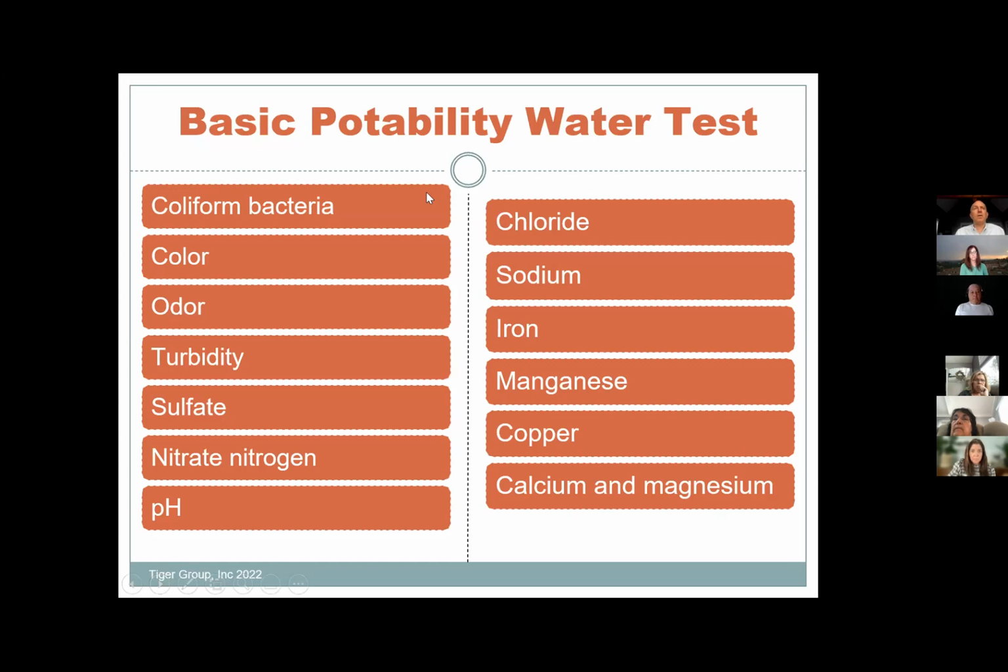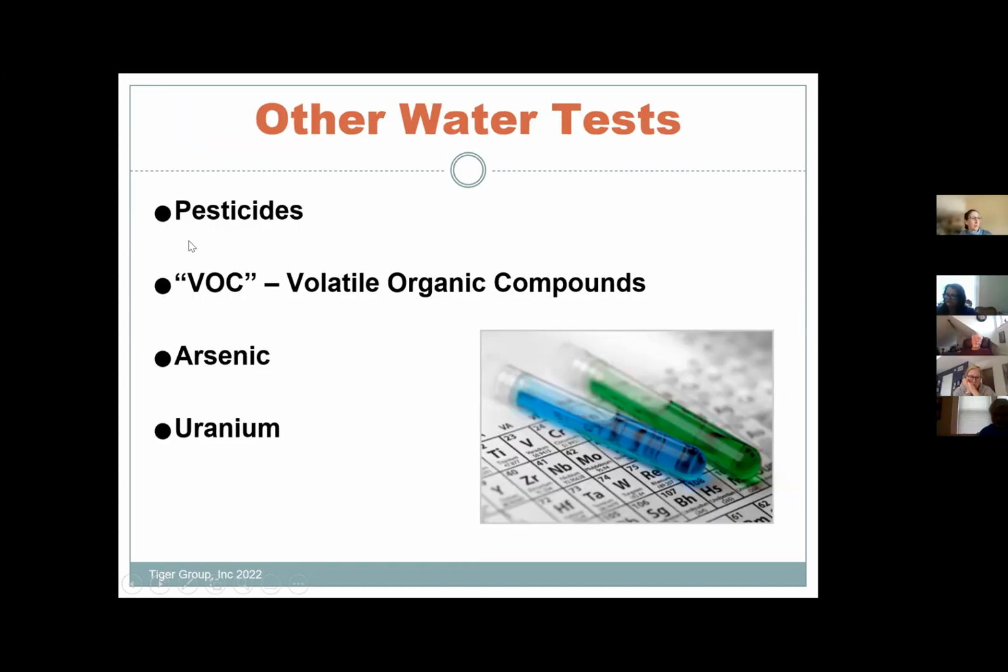Probably the most common test that we see people do is a basic potability test that includes bacteria and physical chemical traits. Bacteria can be addressed in a variety of ways. Most of these physical chemical traits are handled through pretty standard filtration equipment. Getting into further tests, again, I won't get into the details of these, but they get more expensive, they get more involved. Some of them are site related, like the pesticides or VOCs, which would be done in areas where those are suspect. Pesticides for farm, orchards, vineyards, etc. VOCs, any place there was an oil tank, gas station, potentially railroad tracks, things like that.